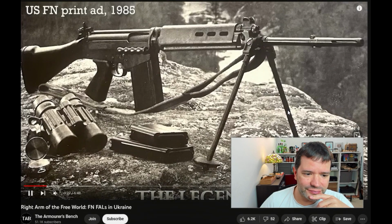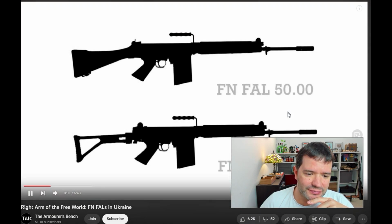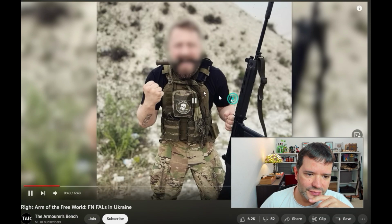Often described as the right arm of the free world. Yeah, that's such a cool name. Standard fixed stock and folding stock FALs have been seen in use. That's my favorite, though. Appearances are relatively rare. The first sightings of FALs came in June 2022, when two photos of nice Glock knife there by the handle. Lots of Glock knives. They're affordable in Europe because they are made in Europe. The Glock knife is made in Austria. And for 20, 30 bucks you can find it. So they ship them over there for folks in the fight.